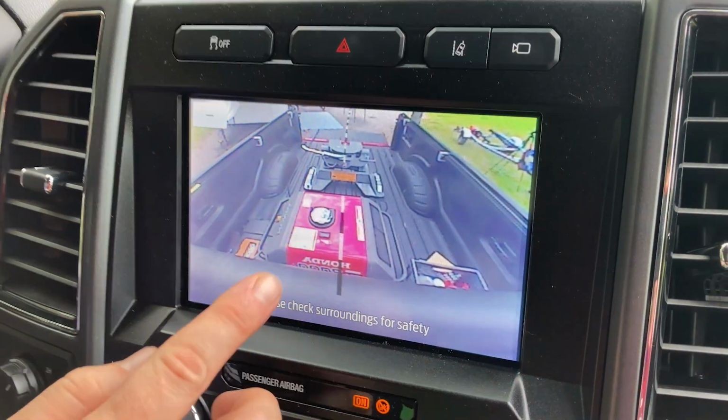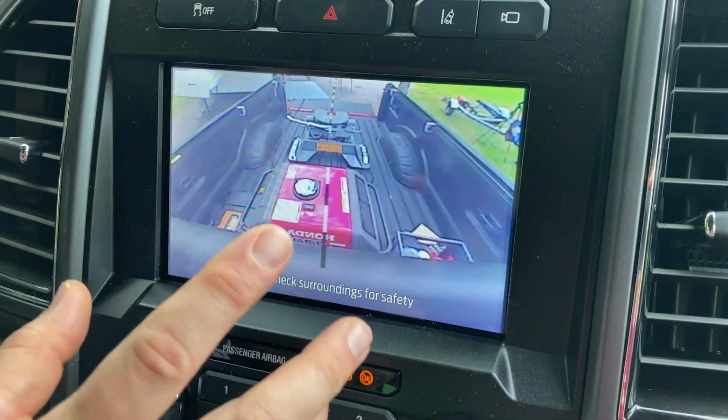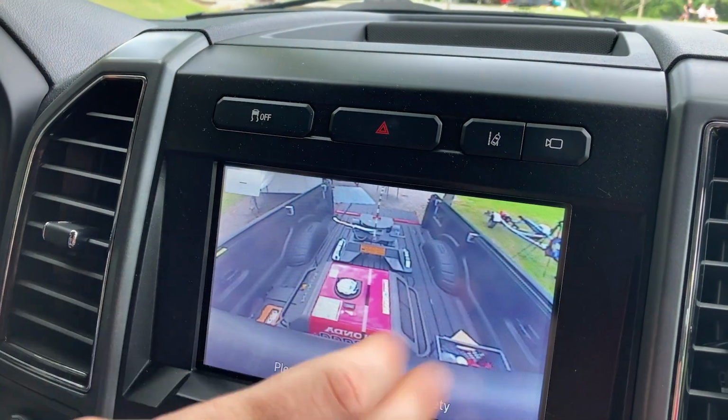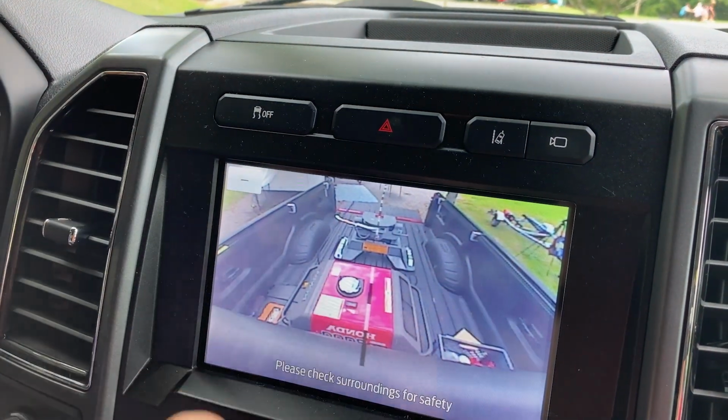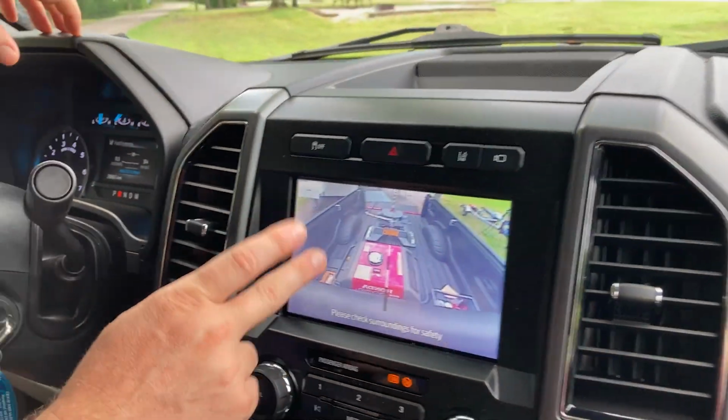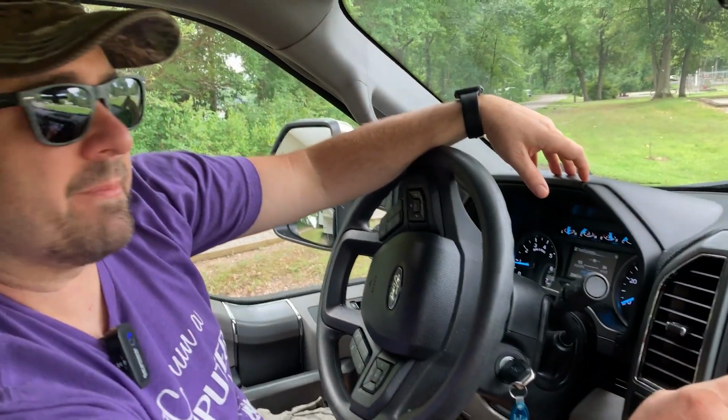What's a little bit disappointing about the bed view is that you can only do it when you're backing up. I thought maybe when we were driving down the road I could hit the camera button, it would show me the bed just to make sure, you know, nothing's blowing around or moving around. But when you're driving, it will not let you view that camera at the back of the bed.